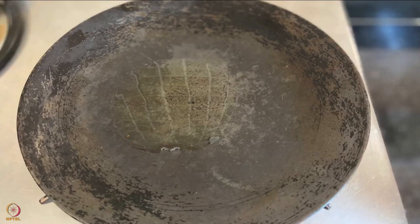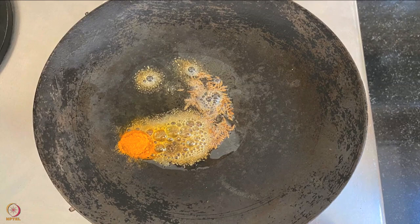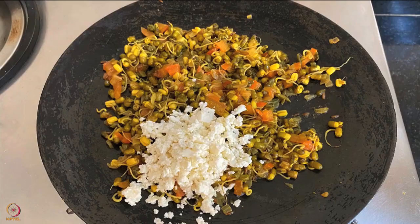Heat oil on an iron pan. Add cumin seeds, dry spices and powders. Add chopped onions and tomatoes and sauté it till soft. Next, add sprouted moong and let it cook for 10 minutes. Add paneer and salt and cook for 5 to 10 minutes.